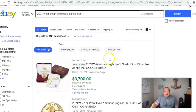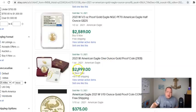Another thing to keep in mind, the people that are going out and spending $29.99 on a raw one, you know what's going to happen. They're going to receive the coin and send it out to the graders. They're not going to sit on this. They're going to get the first day of issue, Proof 70, Ultra Cameo, Deep Cameo. They're going to get them back and sell them for $4,500 to $5,000.